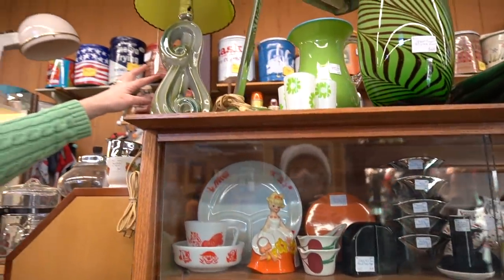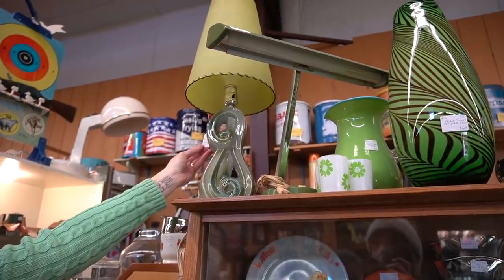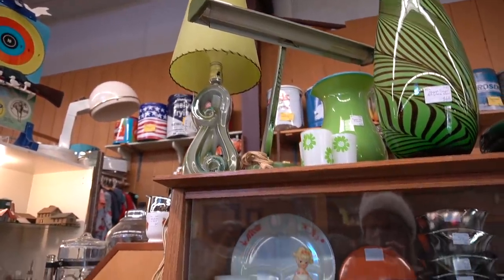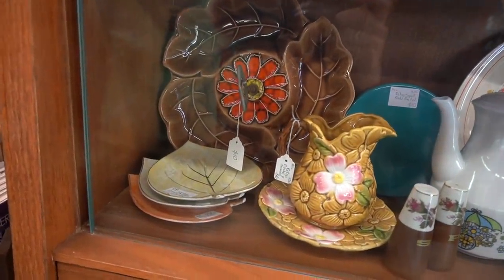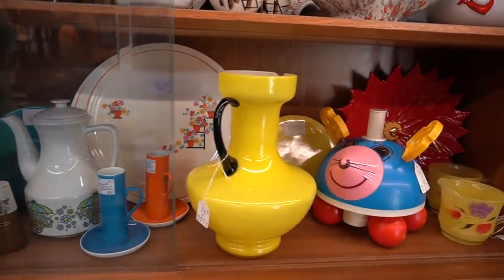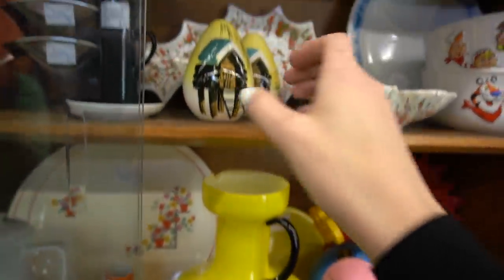This lamp was a very decent price. It was $40 for the lamp with the shade, and I felt like that was a really good deal, but I really don't need any more lamps. Like the contrast of the black handle and the yellow glass of that pitcher.